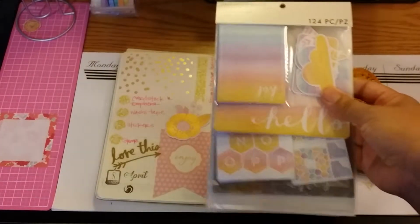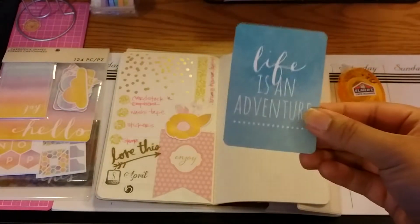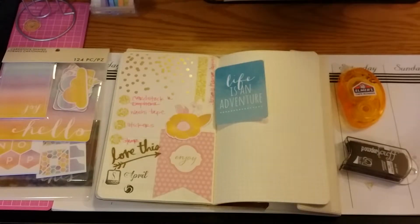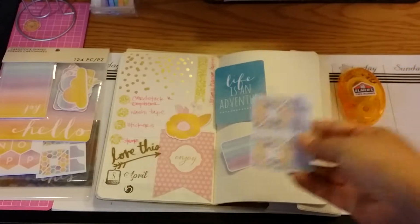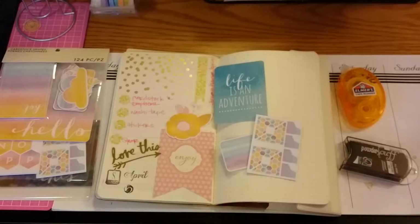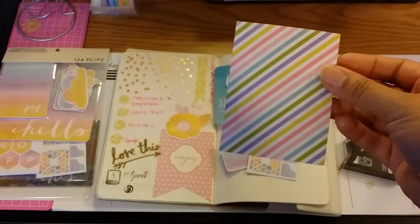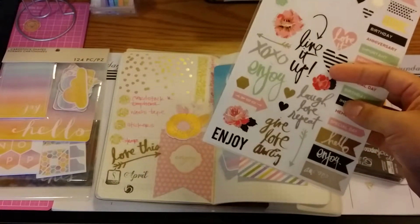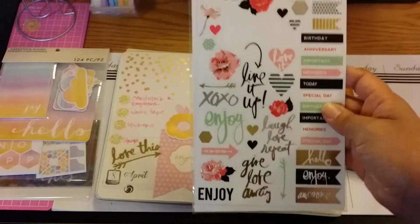And so what I'm going to be using from this package are cardstock like this, because this is one of my favorite quotes. Life is an adventure. And then I'm going to use this little speech bubble to write another quote. And then some cardstock kind of framer type things. And then this is what I'm going to use from that paper tape that I showed you earlier. I'll be using this pattern. And then some stickers from here, because I do love live it up and give love away. So that's two things I'll be using there.